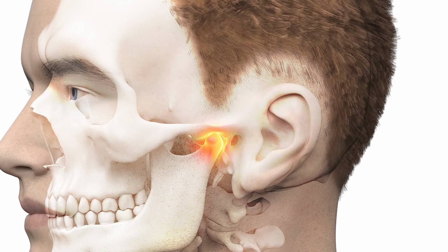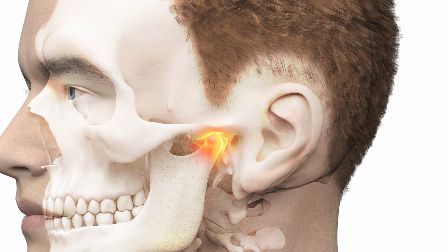Hey guys, let's talk about TMJ, or should I say TMJ pain, because everyone has a TMJ. TMJ stands for your temporomandibular joint. It's this jaw joint right here that helps you open and close your mouth. Now, a lot of people, when they have pain in their jaw, say they have TMJ, but it's really called TMD, or temporomandibular disorder.